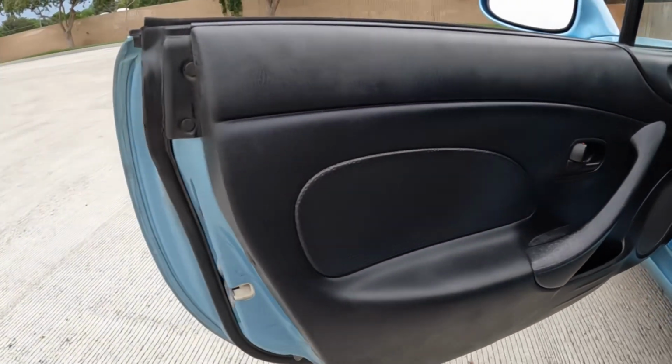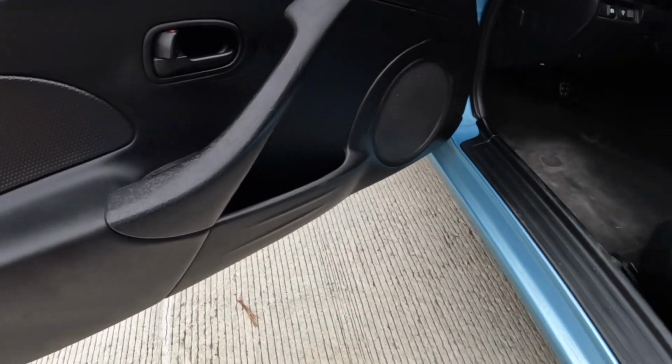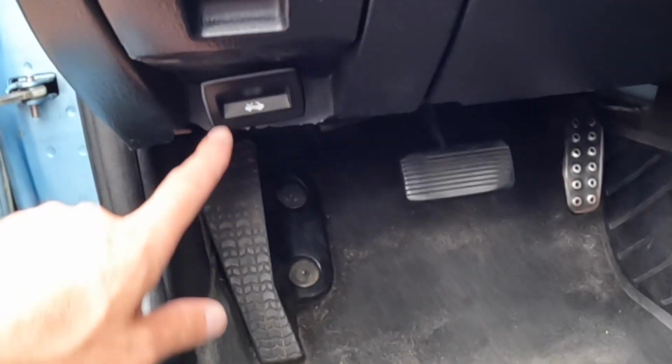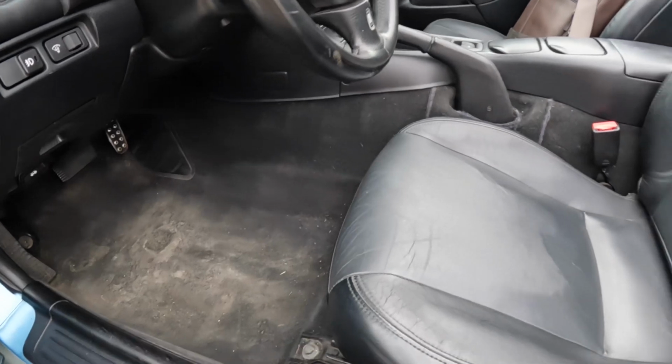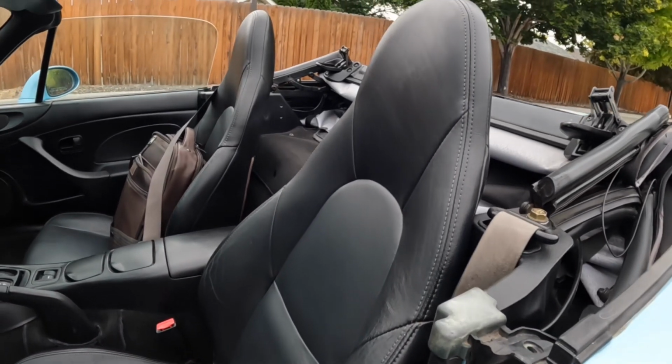You can even hear it mechanically open up in the door, the lock, the map pocket, and a black door card. Nothing on the door sill. You have a metal gas pedal, rubberized brake and dead pedal, hood release, fuse box, lighting options, more lighting options, and then the leather seats that are manually adjusted. No roll bars on the back of this NB Miata though.